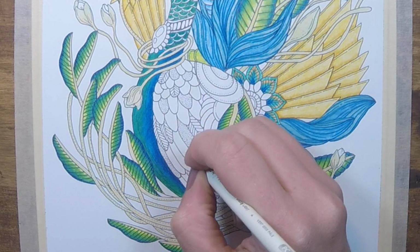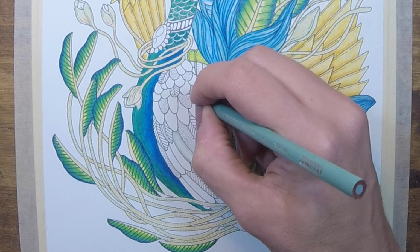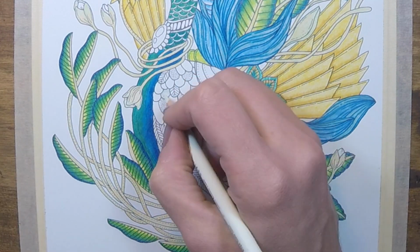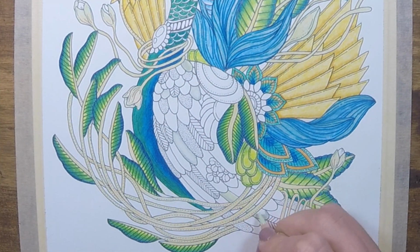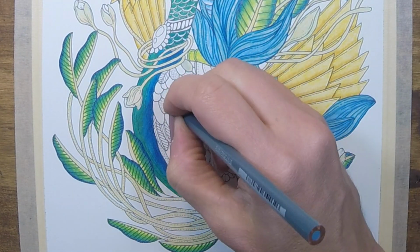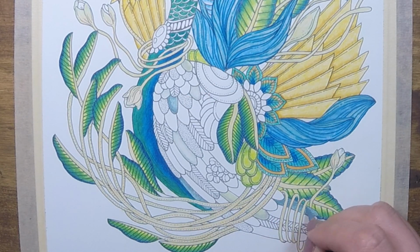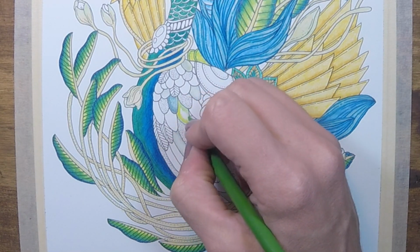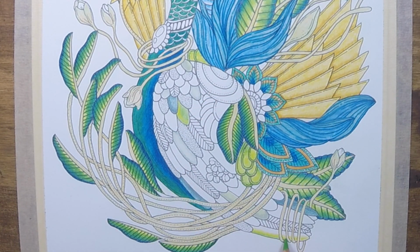Now we'll tackle these wing feathers. And I really kind of struggled with this area, to be honest with you. Each little feather is drawn differently than its neighbor. So I kind of had to ask myself, should I color them all similarly to make them more cohesive? Should I make each one unique? And I ultimately went with the latter, since I knew that our peacock here is very unique himself.